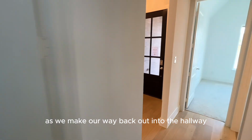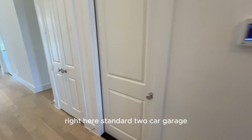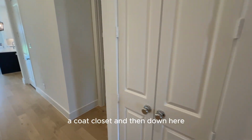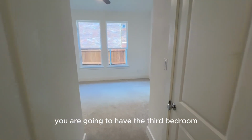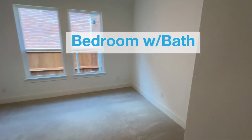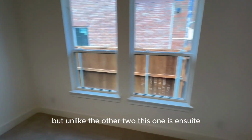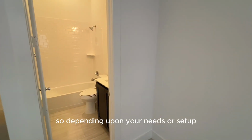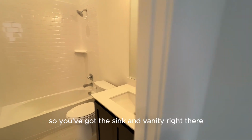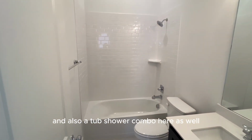As we make our way back out into the hallway, you're going to have your entrance to your garage right here, standard 2-car garage, a coat closet. And then down here, you are going to have the 3rd bedroom. So again, fairly typical size, but unlike the other 2, this one is en suite. So depending upon your needs or setup, this could be perfect. So you've got the sink and vanity right there, and also a tub shower combo here as well.